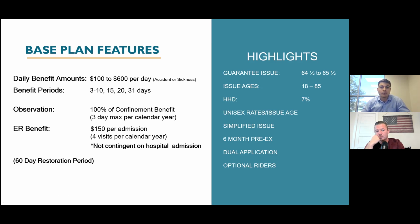Over 65, for us who work in the Medicare space, we've got the ability to fill in the gaps for their copays on their Part C Medicare Advantage plan. And it's flexible. This plan was designed for this. We've got a daily benefit that pays on observation.